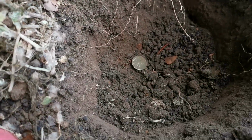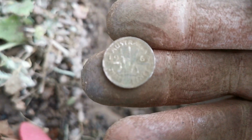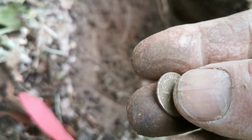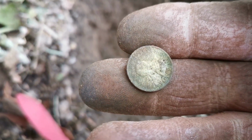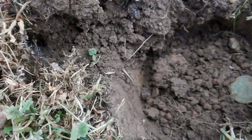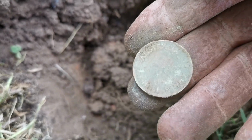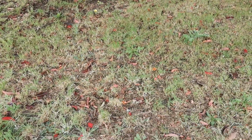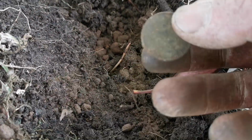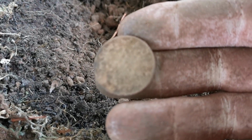Well, finally I found my first threepence for the day. It's fairly deep, but it's one of the newer ones. 1961, I think. Yeah. It's the only silver I found today that wasn't a shilling. Well, I'll just keep coming, because here's a halfpenny by the looks of it. Just a rue one. And we're right under the tree now. We've just got a good signal here. And we have, yes, it's just another rue penny, halfpenny actually, by the looks of it.